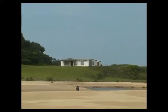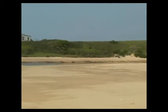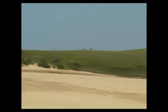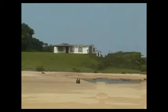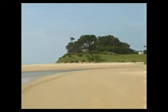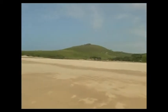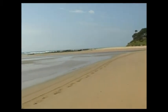So this is someplace down from... where did we stay last night? The Clocha River mouth, the next one. And there's a derelict house here apparently. And this is a very nice site. Nice beach. Little hill there. Apparently there's a road. Very nice. Little river.